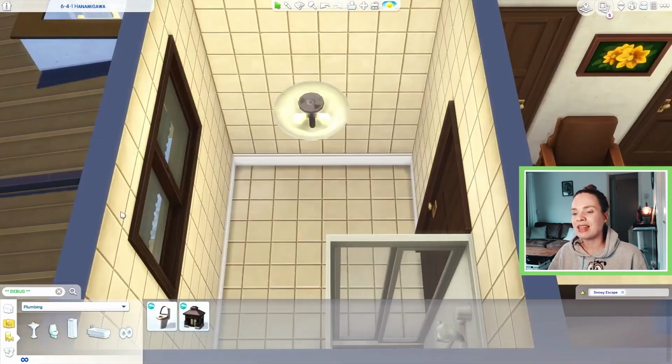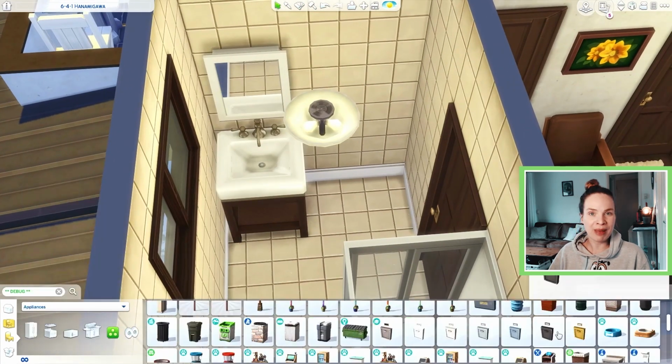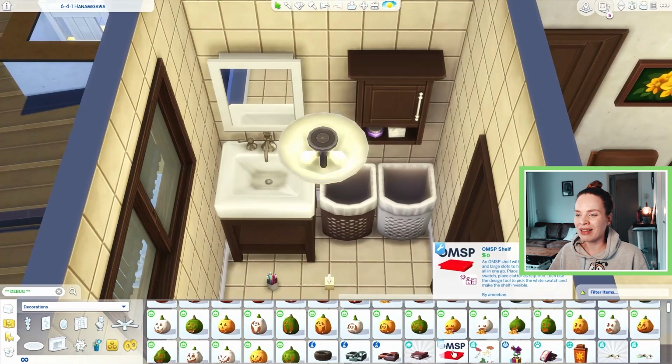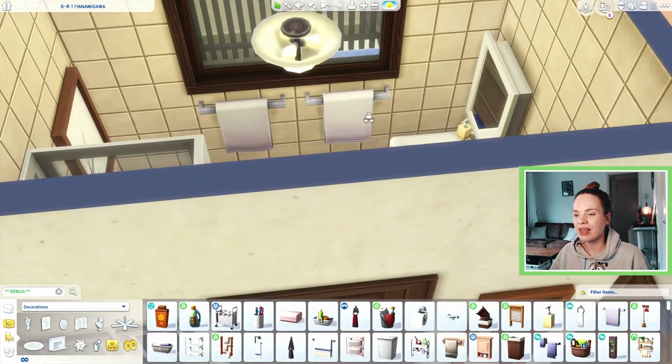And then this is the upstairs bathroom. So the actual real bathroom of the house, if that makes sense. I really like it. It's very basic, but like the rest of the house, to me, it kind of feels realistic and cozy.